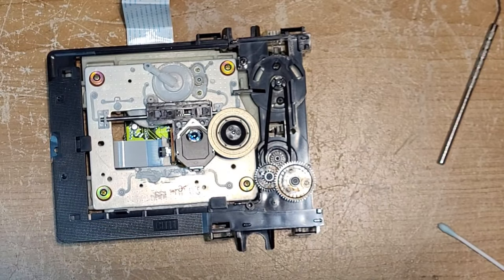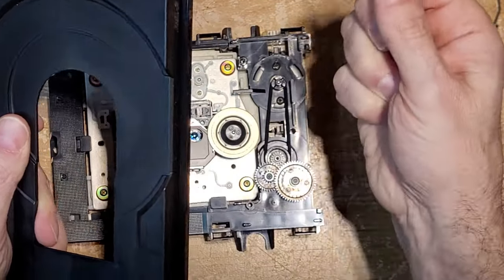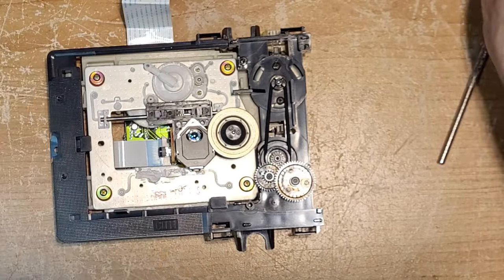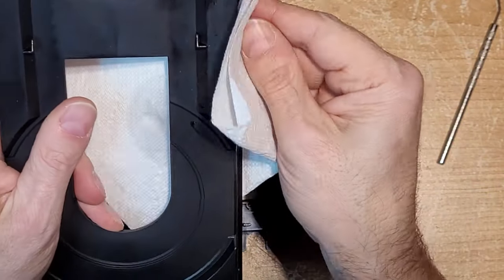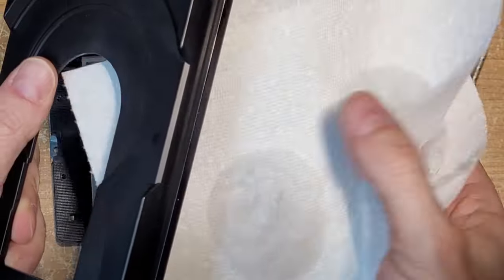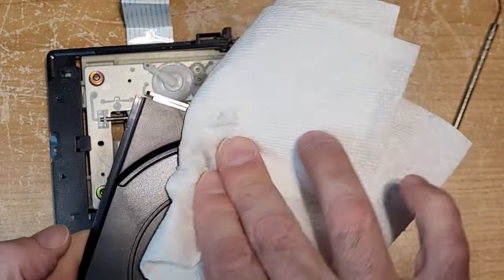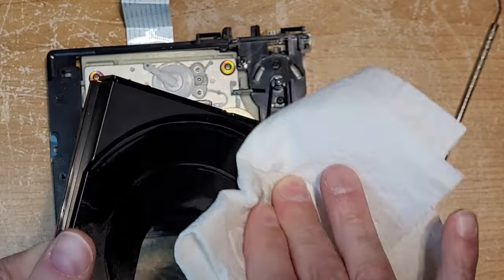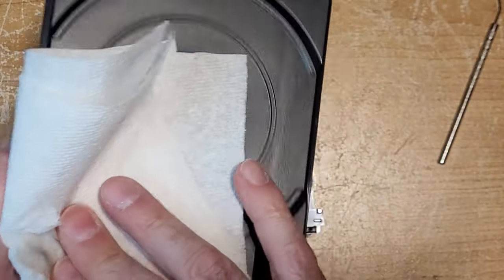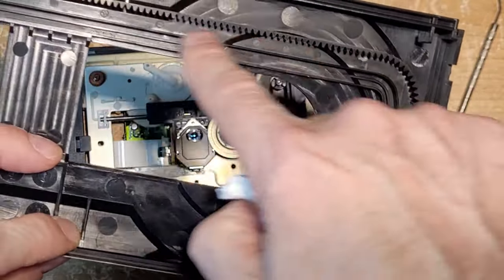Yes. All right. And then we've got our tray here. And just clean off this guck here. There's no lubrication on this whatsoever. So I guess we can just give that a clean. Do like a nice clean tray. Okay. Good. This is where it obviously rides here.